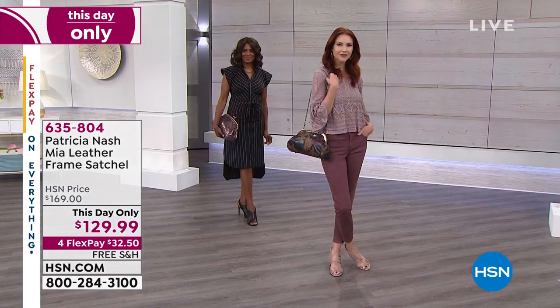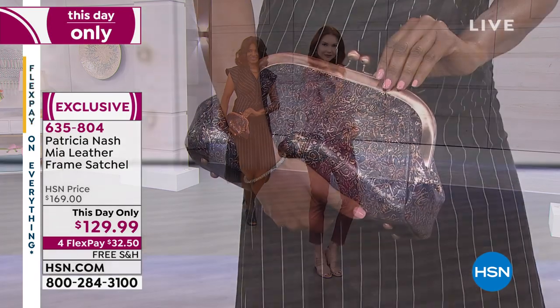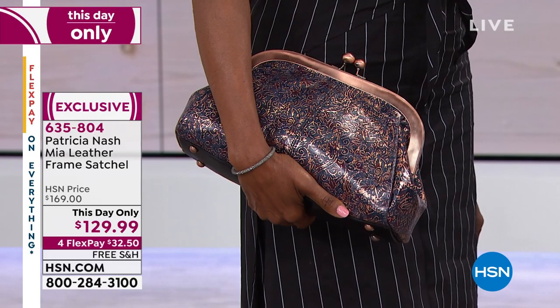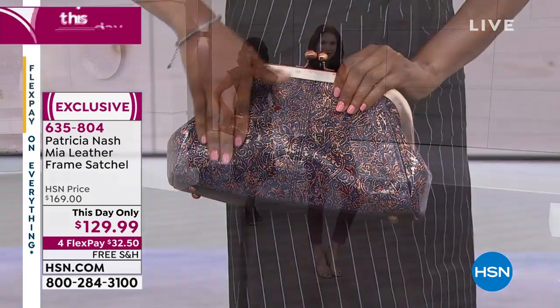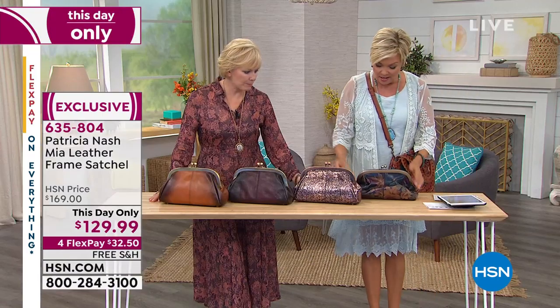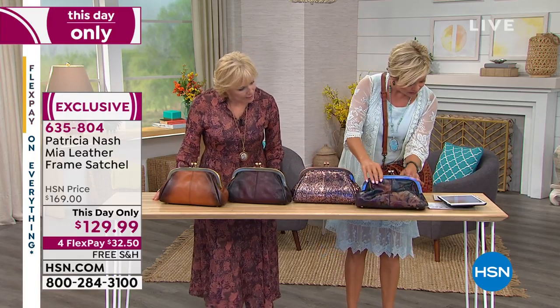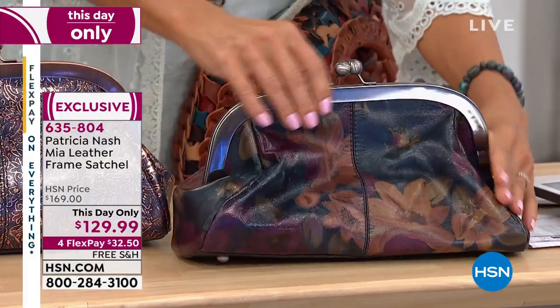But we're going to move into the Mia Leather Framed Satchel. A This Day Only, an HSN exclusive. And for today, you can take that $40 off that ends at the end of today. The item is 635804. We have this in this kimono tapestry, which is amazing, with the copper hardware. We've got this in this beautiful floral. This one is called the stained merlot? That's a Peruvian painting.